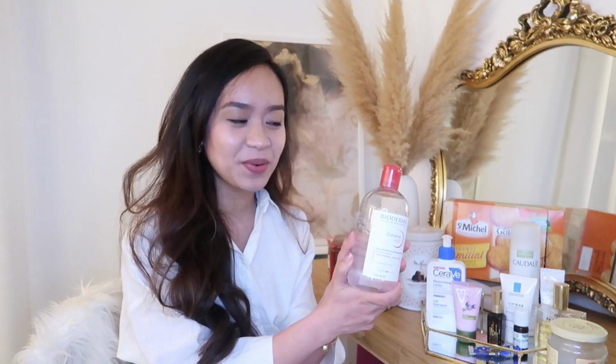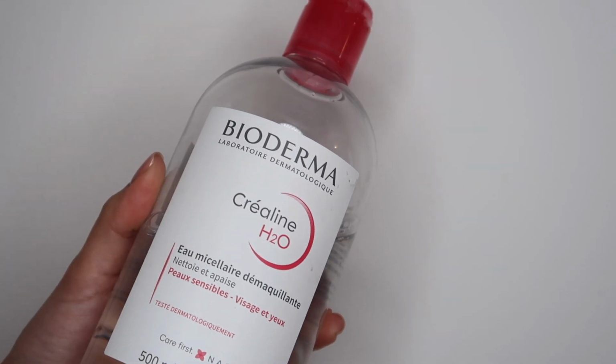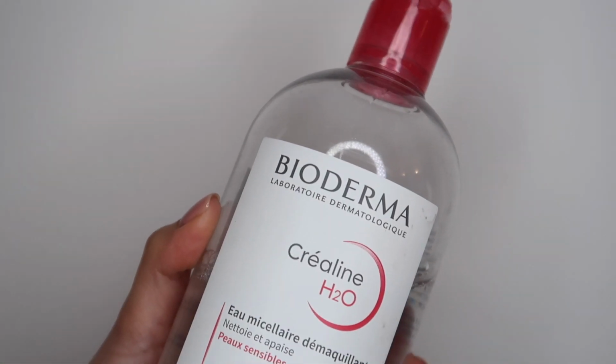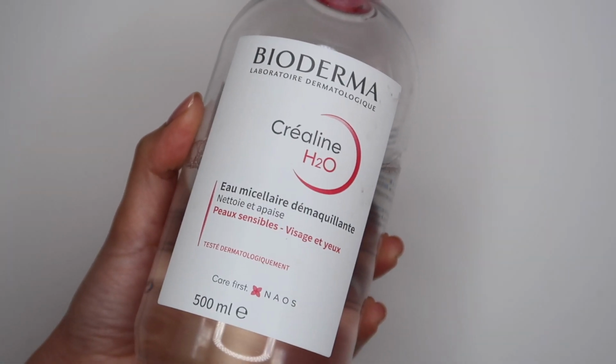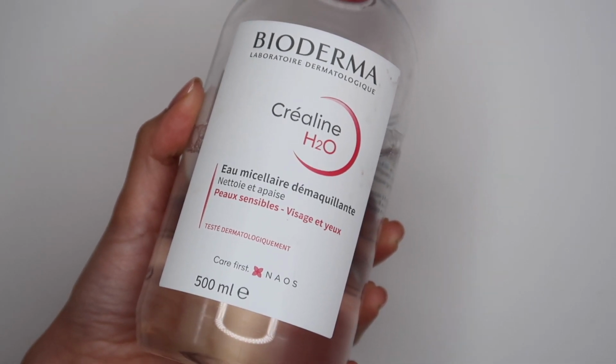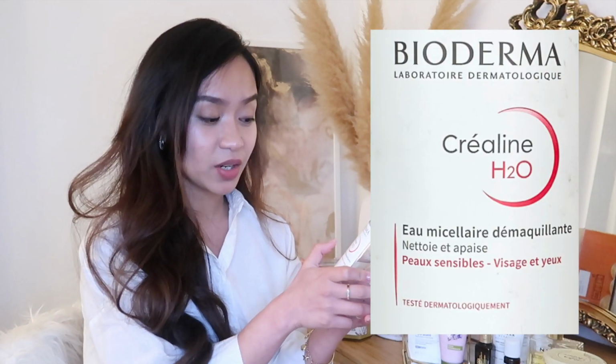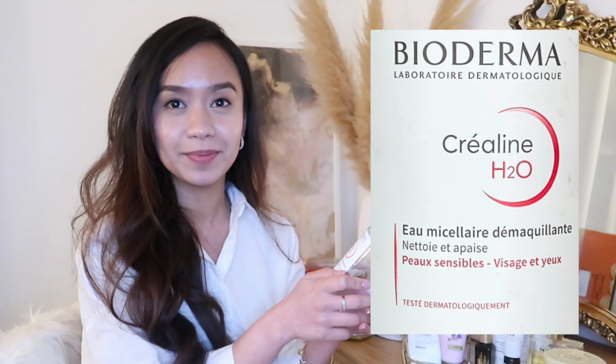Alright, next here we have my makeup remover. I really use this product. So it's called Bioderma. Bio because the letter I here in France, they pronounce it as E. So Bioderma, laboratoire dermatologique. So eau micellaire démaquillante, which is a micellar water to remove makeup.